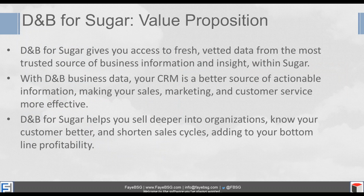Just to reiterate a little bit, it's going to give you access to fresh, vetted data from the most trusted source of business information. There are many ways to search information on businesses, but I think everybody agrees that the DUNS number is the best way to search businesses, and we're able to keep it fresh. We're able to eliminate that data decay.